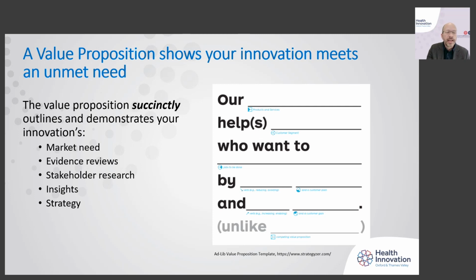This word puzzle template here is taken from strategyzer.com, and they've got their own value proposition template. We'll work through some tools later that will help you fill this in. Essentially, you're saying: fill in your product here. Our product helps, who you're helping, who want to do something specific, how it does it, by, and then you might want to say how it's different from something that exists already, or a competitor. That's a very succinct way of understanding and expressing all of that.